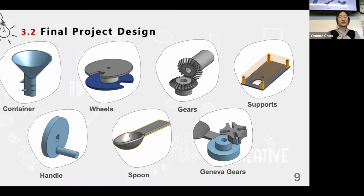70% of the volume of the spoon is the volume of the food between the two wheels. It is integrated at the end of the tube of the container. Lastly, the Geneva gear. By using these gears, the spoon will be able to rotate 90 degrees for every rotation of the handle. I'll talk more about it in the next slide.